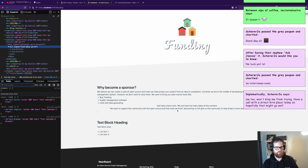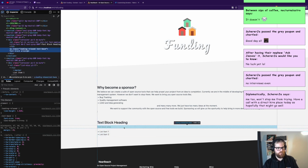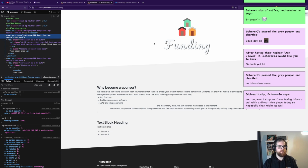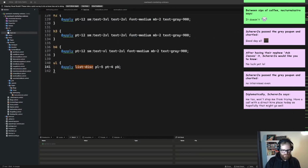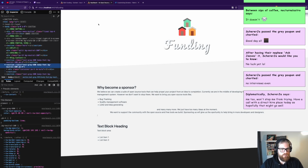All right, we don't need to worry about anything now. So that does work, but this text block does have a PB bottom 4. So if I do P top 4 and P top 4, that should give it some space, and I should do a P bottom 4. So top and bottom would be a Y, and that looks a lot better.